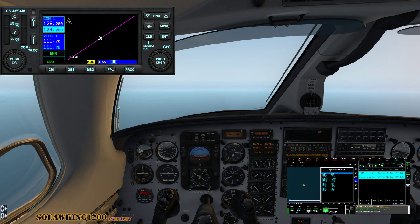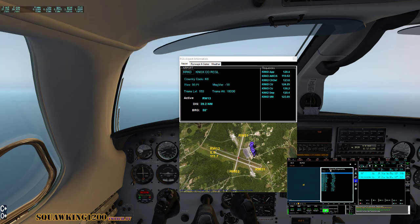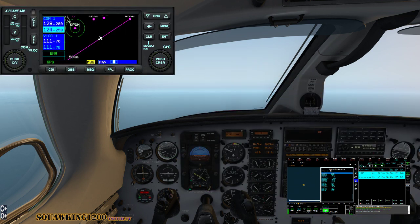15 feet. So this is in Pilot2ATC. This has the airport information. I figure we're going to need approach in a minute. A couple minutes. Maybe we can try the ILS at 1117. The ILS is set.